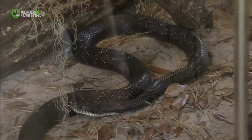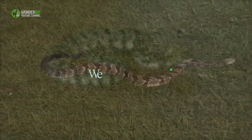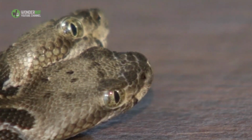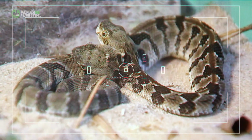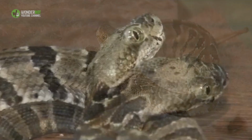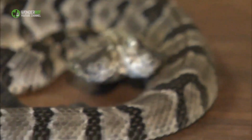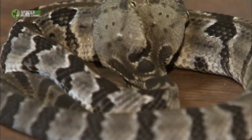What's more, Burkett and Schneider initially questioned what they thought they'd witnessed, and understandably so. "We couldn't see the snake at that point," Burkett explained, "so I checked the shots on my camera, and there it was, two heads." Then, upon further investigation, Burkett and Schneider discovered that both of the snake's heads worked independently. The around 10-inch long specimen also sported two pairs of working eyes, as well as a couple of forked tongues. As of yet, though, scientists haven't determined the gender of the serpent.